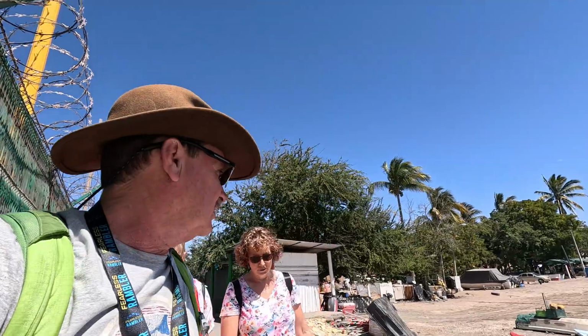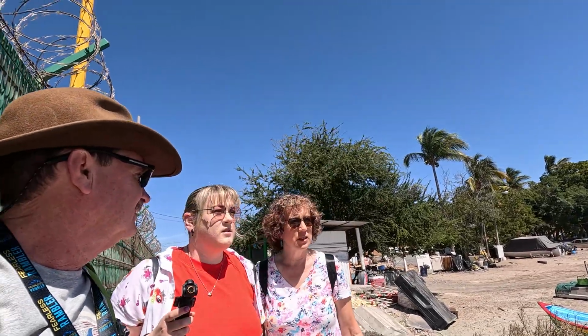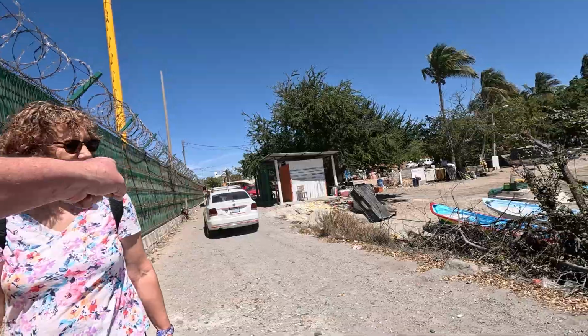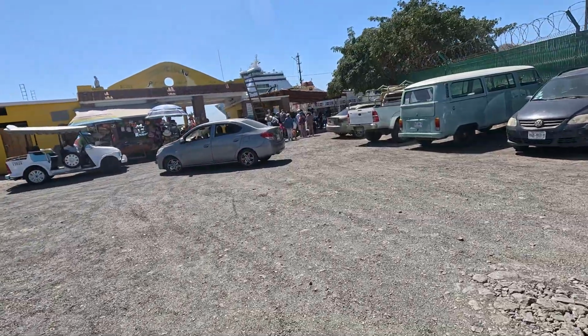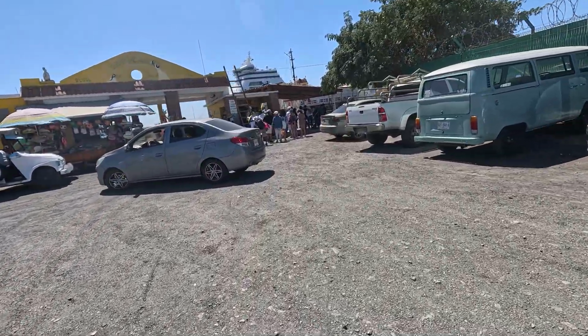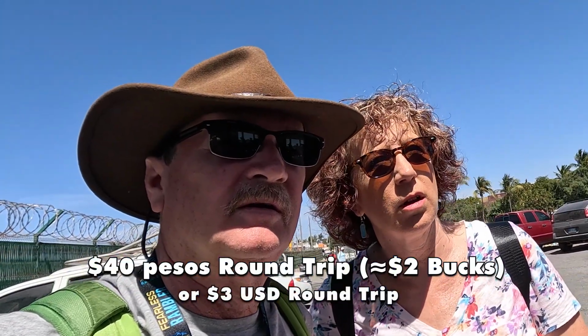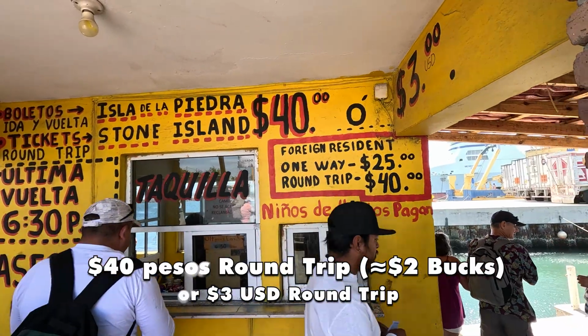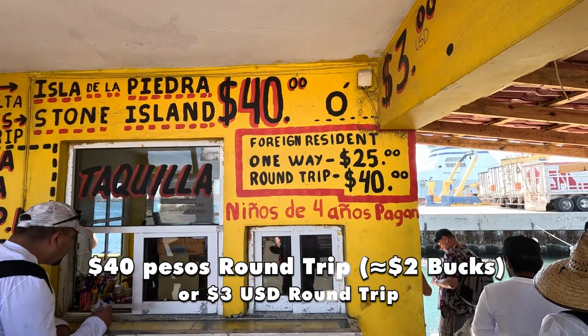So how long do you think it took us to get here? Less than 10 minutes. Yeah, less than a 10-minute walk. You can pay for a taxi to bring you down here, just like this taxi right here is leaving. And we have to catch the next one. You see people in here are gonna get in line. So 40 pesos round trip is $2, or it's $3 each way, American, or USD.